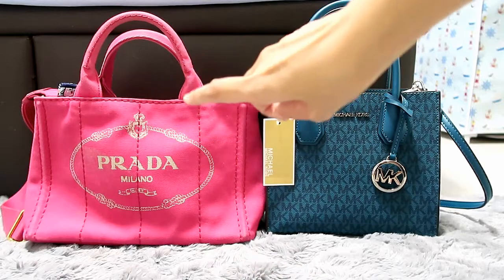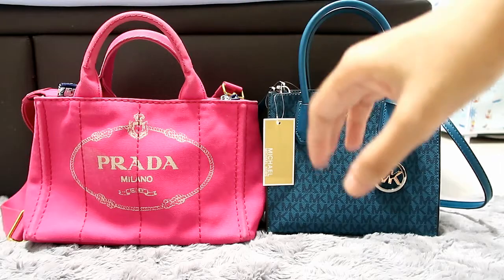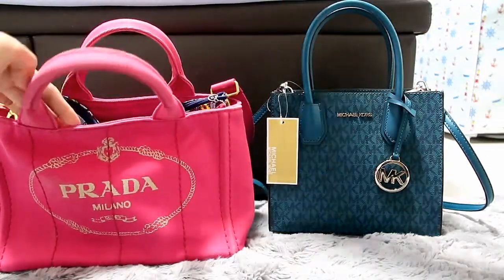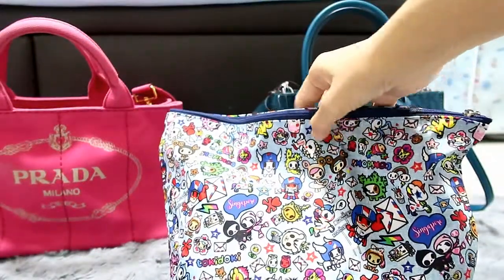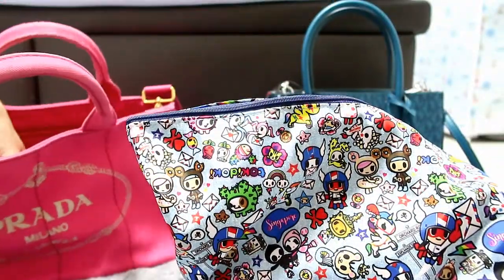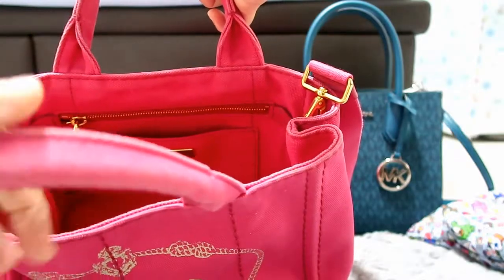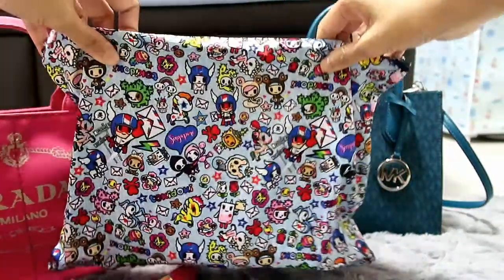This one, I bought it during an FB Live as well from a Japan reseller, because in Japan they have a lot of things as well. This one is an open tote, so you can see my scarf, and then I bring this one so that it will be a bag in a bag. The Prada Kanapa has a wide opening and gold hardware, so you don't want your stuff to fall over, right? That's why I have a bag in a bag.